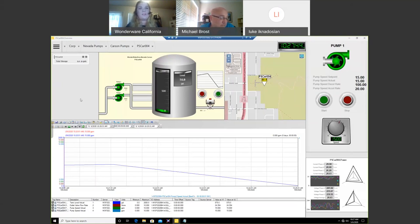Perfect. And then we do have another question as well. Is the new WonderWare capable of using VBA? And is it still using the proprietary WonderWare scripting? It's still using the QuickScript.NET, which is a CLR-based scripting language. Yes. Okay, perfect.